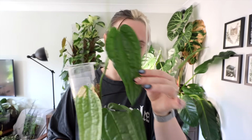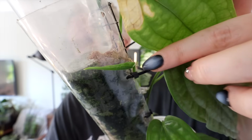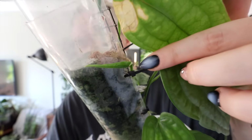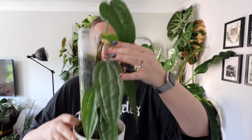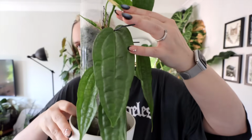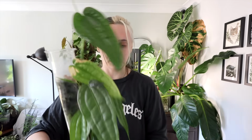They kind of look like Cebu blues, which is something that I enjoy. But watching these leaves emerge is one of my absolute favorite things. You can see I've got a bit of a baby one in there that's just starting to come out. And I'm curious to see how big it gets because the last leaf on that one was this size. So I'm thinking it'll probably be similar in size to that one.